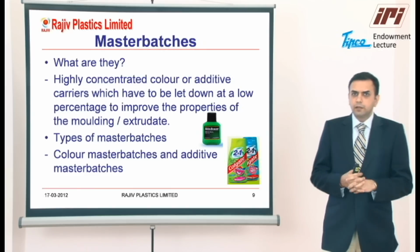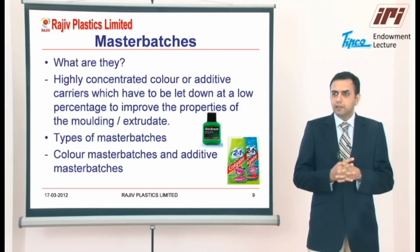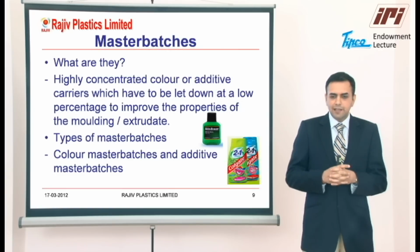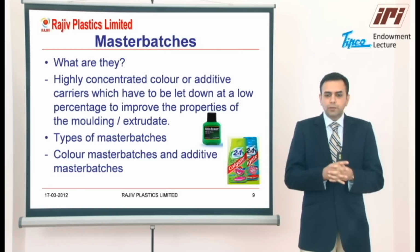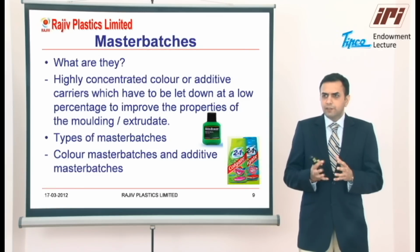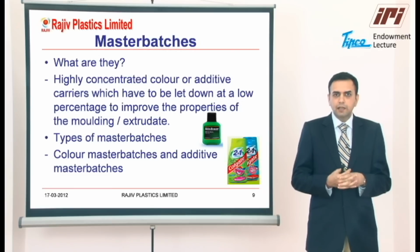Getting back to the topic, what are master batches? They are highly concentrated color or additive carriers which have to be let down at a certain ratio which has been set by a master batcher to improve the properties of a molding or an extrudate. What kind of master batches are there? There are two types: additive master batches and color master batches.